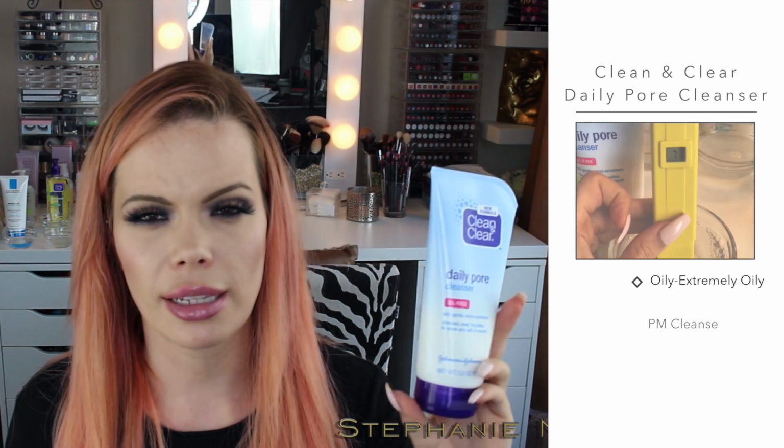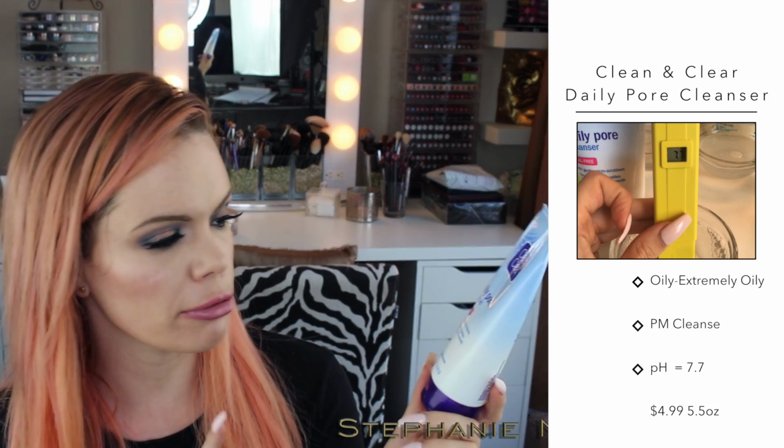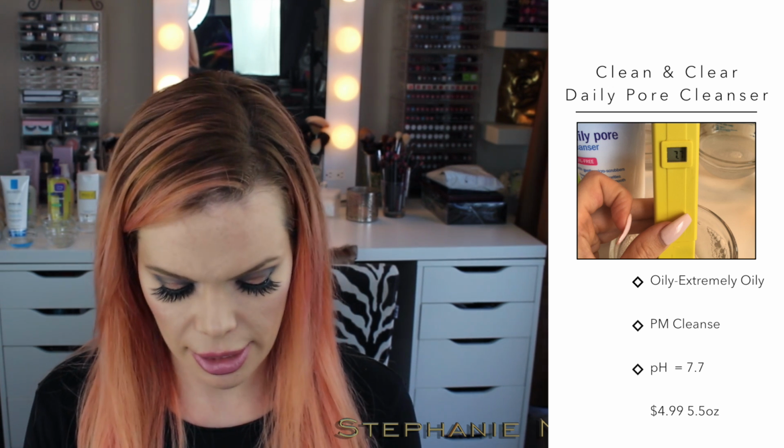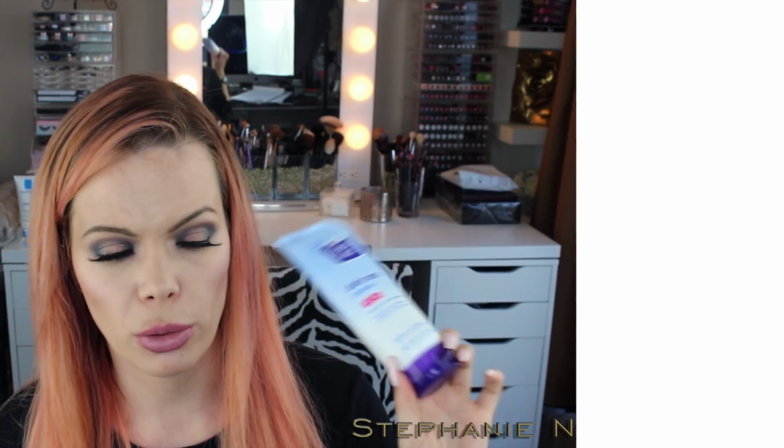Now, this is the last cleanser I got at the drugstore. This is good for oily to very oily skin. This is the Clean and Clear Daily Pore Cleanser, oil-free with gentle micro scrubbers. Again, this is good for those that have extremely oily skin. This isn't something that I would use if you have dry skin. No. Even normal skin. But if you have very acne-prone oily skin, this could be a good drugstore option for you. This you'll find in a lot of DIYs, which actually makes me shudder.